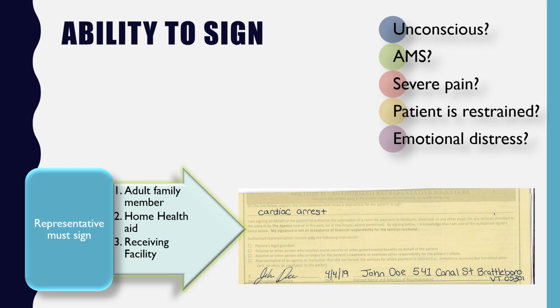The second one is a relative who claims insurance and makes claims for the patient and can inherit their benefits and make medical decisions. The third one down is a relative who does not claim but is still a relative. And then the last one is a representative of an agency who is not claiming insurance for the reason that payment is claimed. So that's literally anyone except our crew, anyone who's not rescuing, because we are representatives of the agency who's making the claim. We're trying to claim that payment.